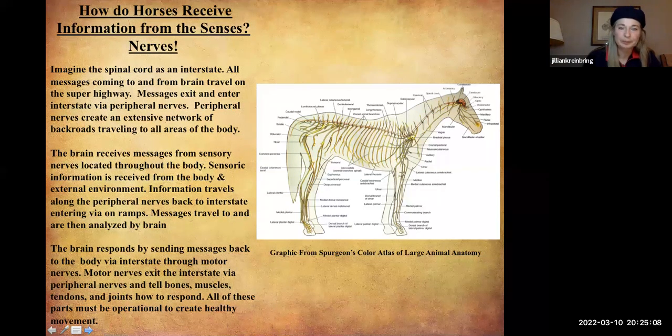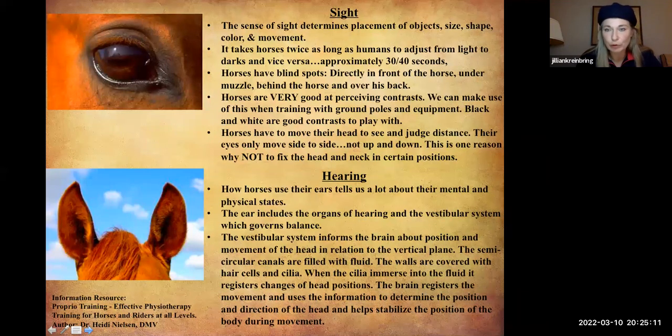Now, how do these peripheral nerves interpret the external environment? Well, they interpret the external environment through our senses, okay? So let's look at the sense of sight. Horses see in a very, very different way than what we do. And so when they spook at things and we get upset, they're not really interpreting or seeing the external environment in the same way we do, because they have two eyes set to each side of their skull, and they see two different images out of each eye. We can't even relate to that because that's not how we see, okay?